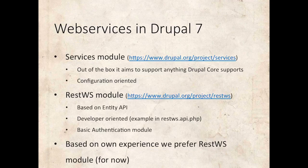So that was Ionic. We have an app in place, but of course we need data. We don't want to have a static app, so we want to pull data from, in our case, a Drupal 7 backend. You have two modules to integrate with a Drupal backend. The first one is services. I don't know if anyone in the room used services module before. Raise your hand. Okay, so quite a lot.